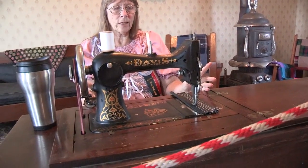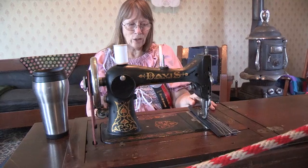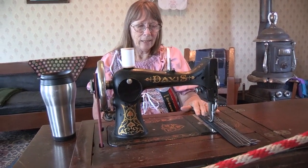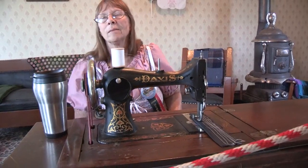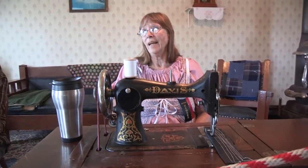And this one just sews just wonderful. It'll sew a straight line almost all day long without hardly touching. We think we're really clever today with the machines we make, but these are amazing, aren't they? They're actually better than most machines today.